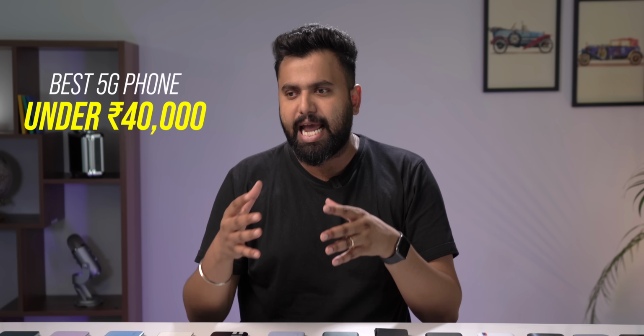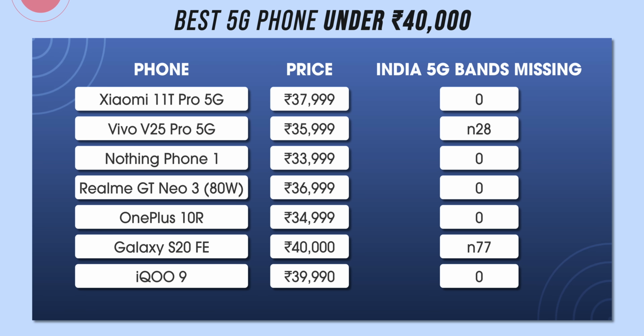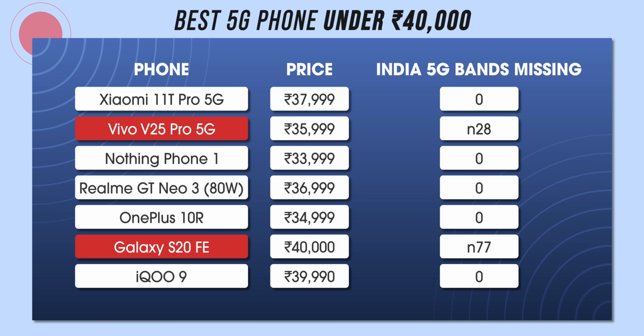Anyway, the next section is for people who have a budget of 30 to 40,000 rupees, and as things are getting high-end, it's not a surprise that a lot more phones have support for all the Indian 5G bands. These are the phones, and only 2 phones here don't have all the 5G bands supported, the older S20 FE and the new Vivo V25 Pro. Now, these only have 1 band missing, but yeah, let's remove them.